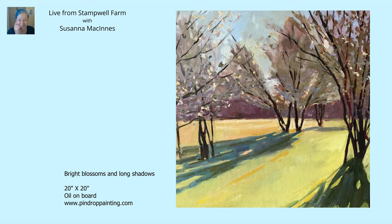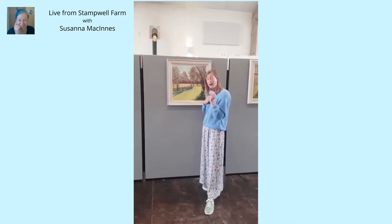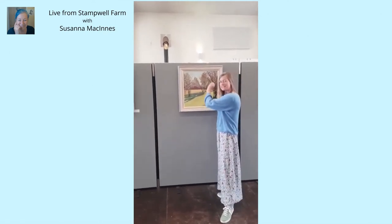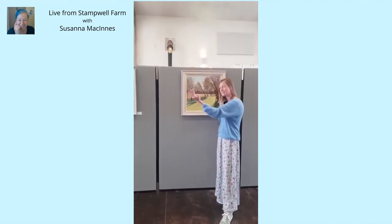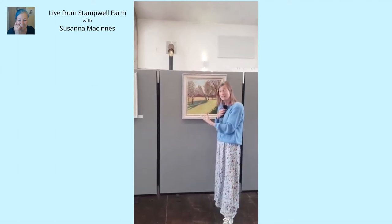So there's a real subtlety of brush strokes. And with plum blossom, it's tiny flowers when it's out. It's a shame you can't see it here now. But you really have to get a sense of the blossom rather than each flower, and get a sense of the way that the light's coming through. Yeah. So that was a challenge, but something which I really enjoyed doing.